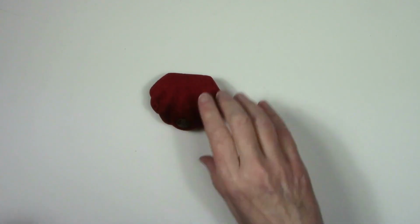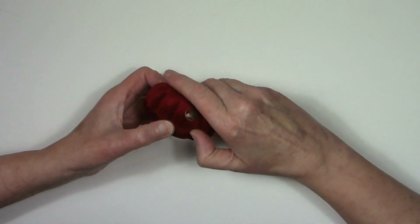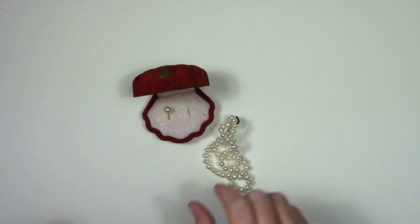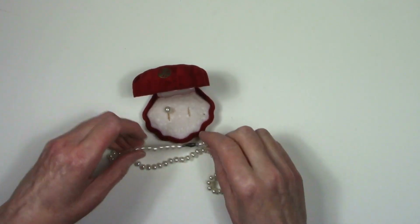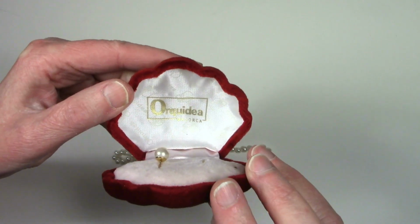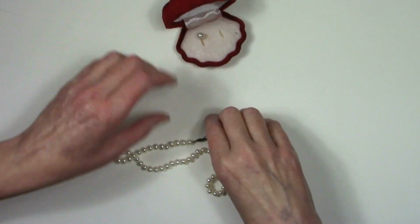Okay, now we have, ta-da! Okay, so we're going to see if the outside, which I think is Majorica, matches the inside. Oh, well. Just like classic Nisha. Oh God, that was so funny. Oh, and it's missing an earring. So there's the inside with one earring. And then we have this lovely necklace.